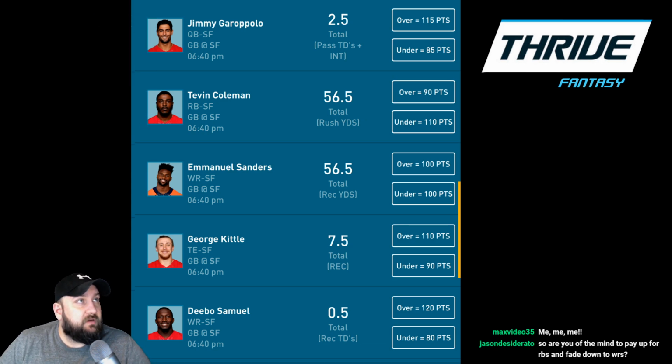Kittle, 7.5 total receptions. That's a ton of receptions. He got 6 for 129 last game. If it's competitive, I would go over that. But if you think San Francisco runs the ball, I would go under. Same thing with Deebo Samuel.